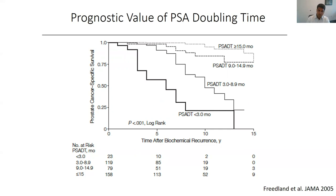In those with the shortest PSA doubling times of less than 3 months, the risk of prostate cancer mortality is much higher in the absence of treatment, with a median survival of approximately 5 years.